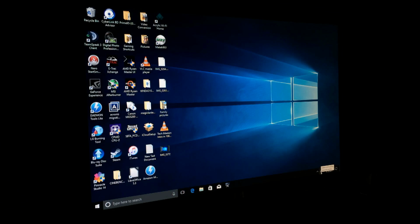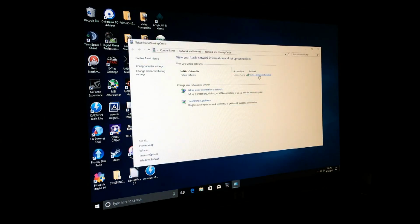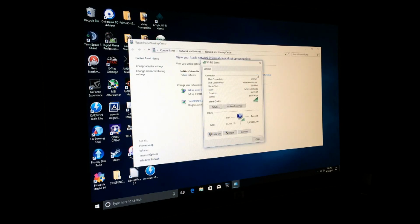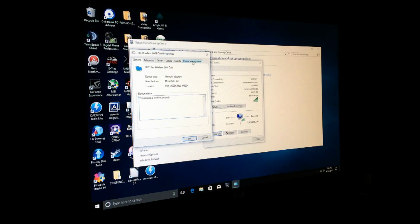First thing, while your Wi-Fi is connected, go over the Wi-Fi symbol in the lower right corner, right click. Open Network and Sharing Center, and then right here you're going to click on where it says your Wi-Fi connection highlighted in blue, and then here you're going to click on the properties that has the yellow and blue shield in the lower left corner of your Wi-Fi status. Click on Configure, and up here in the upper right corner there's a box called Power Management. You need to click on that.